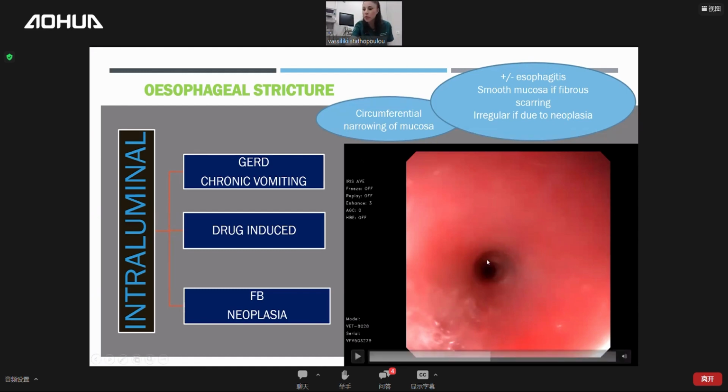Not even the forceps could pass through this diameter. This small, this stricture was. Okay, so most of the times when the cats are submitted to our clinics, they don't have esophagitis because the fiber tissue has already been formed. They have passed the stage of esophagitis. So now the tissue is fibrous, it's very, very firm, and there's nothing to be done rather than balloon dilations up to this point. Okay.